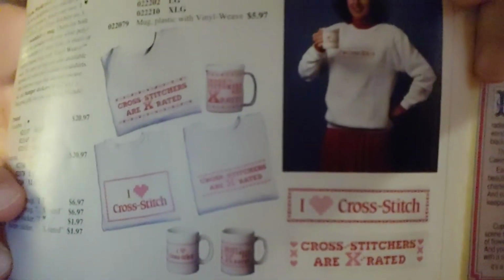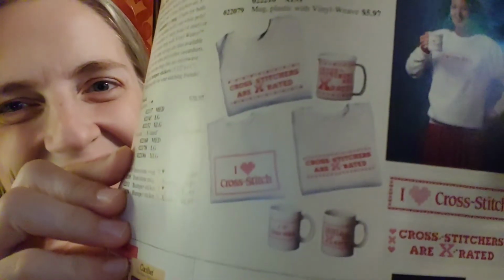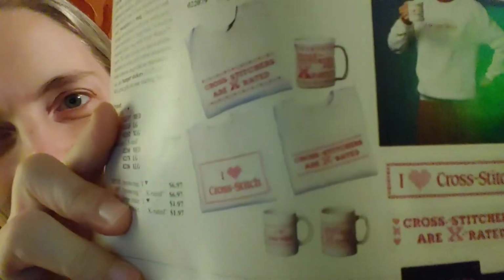I might go back and get the rest. There was a couple I left behind because I thought, I don't want to be the crazy lady with 8 cross-stitch magazines. I don't want to be this lady wearing the I Heart Cross-Stitch shirt and holding the mug that says cross-stitchers are X-rated. Is that what that is? X-rated. Yes, I kind of want that mug. Do you think they're still selling? This is from 1990. Cross stitches are X-rated. That's a foxy grandma mug right there.